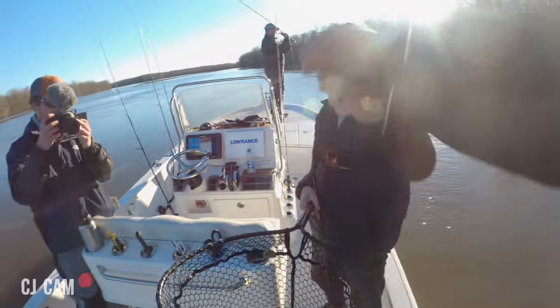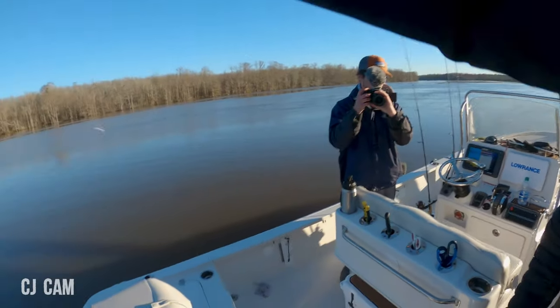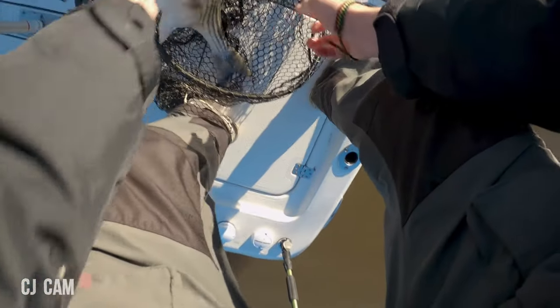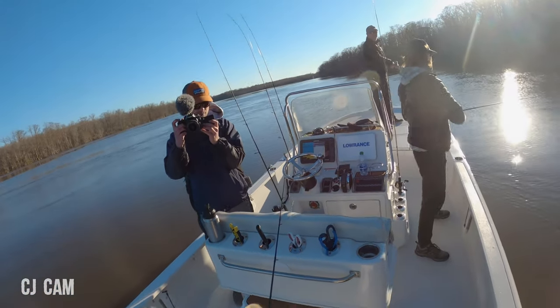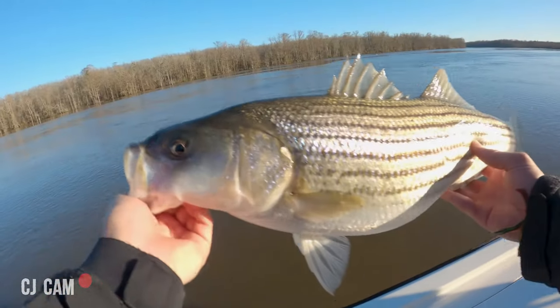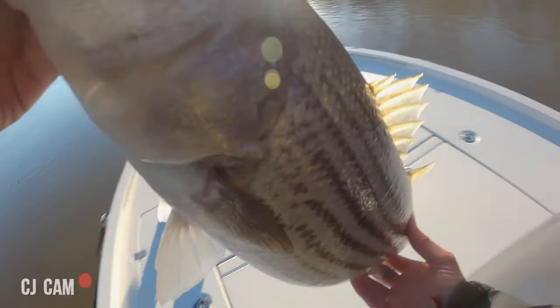Yes, sir. That's your PB striper. You're breaking PBs all over the place. Woo! That is a tank. Striper, baby. Oh my God. It's a giant. Y'all, we have just been grinding, looking for fish. Check her out, y'all. How far out did she hit? Pretty far out.